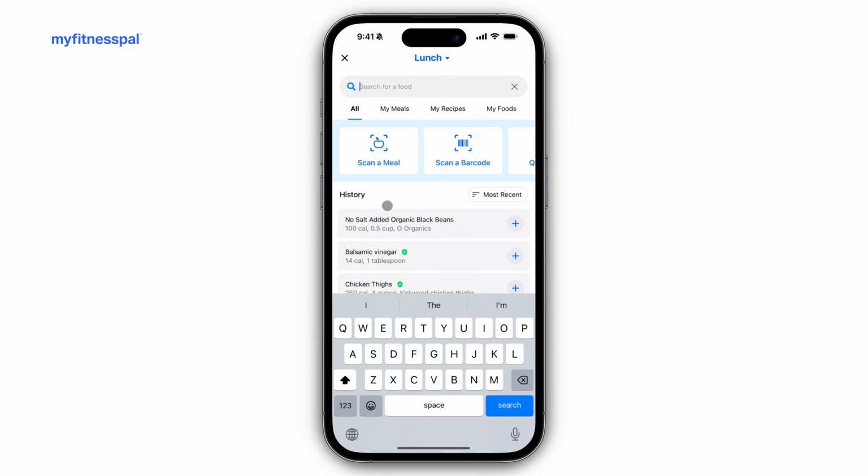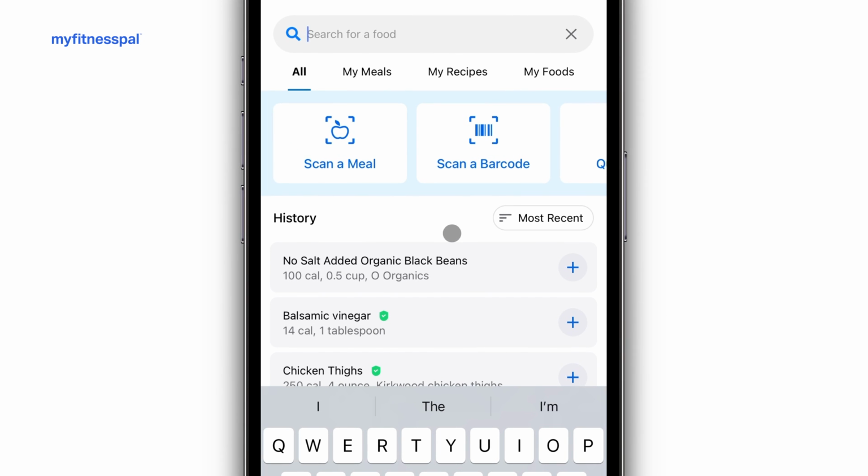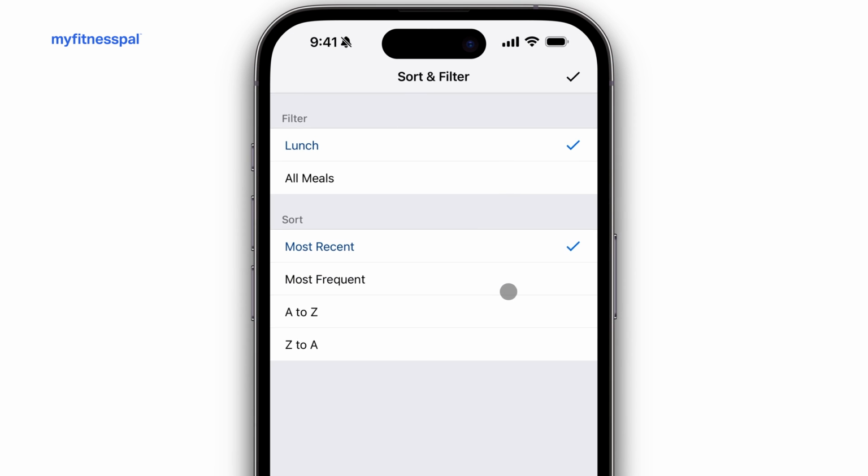Finally, let's review the history feature. It's a popular way to log meals because it makes the tracking journey even easier. When you're ready to log a meal, you'll see a list of previously logged foods underneath the search bar. Click Most Recent to filter by items already logged previously in the same meal or see all items regardless of meal.